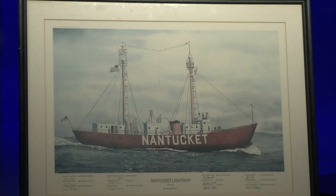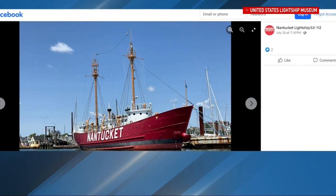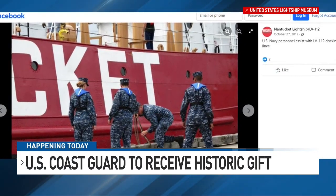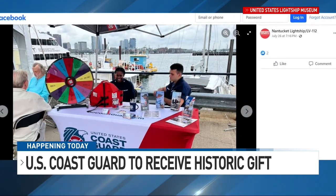And what wound up happening was she was deteriorating, and a group in Boston called the National Lightship Museum and Foundation got a hold of her, brought her up to Boston, spent millions of dollars, restored her again, and now she's in East Boston, and she serves as a museum ship and as an educational platform for school children.